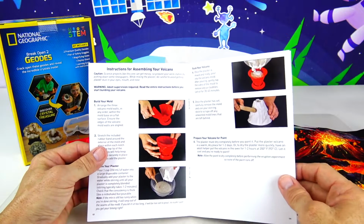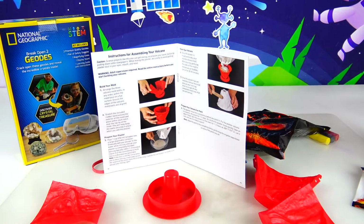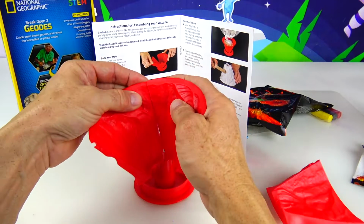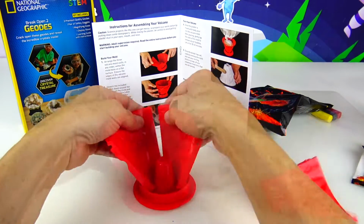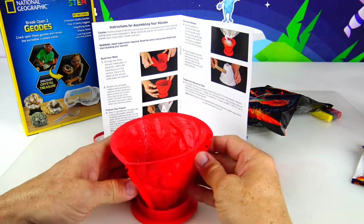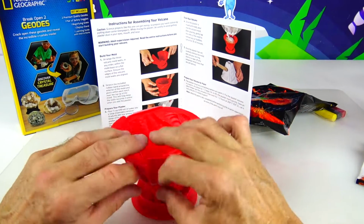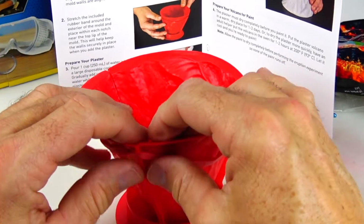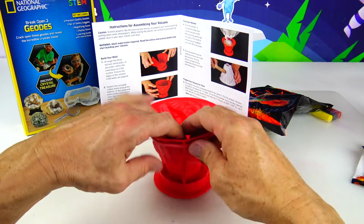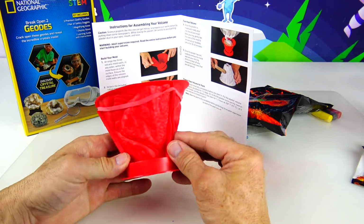Warning, adult supervision required. All right, so let's first put our base together. We'll take this base piece and then we're gonna put together these pieces right here like this. All right, so let's put these 3 together and let's put this rubber band on it. Now it has a spot for the rubber band to sit right inside here like that. Just make sure those are lined up, the holes line up and the rubber band sits right in there. We want a nice tight seal so the plaster doesn't leak out. All right, so there we go.